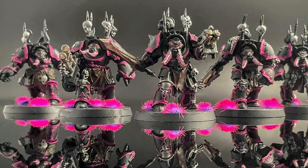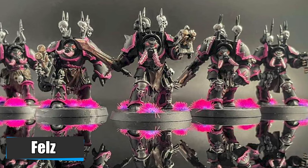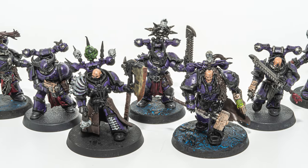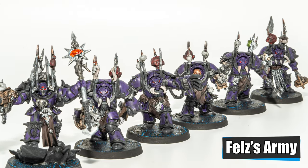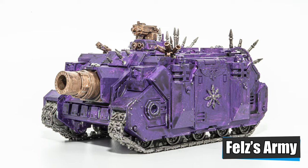This month's winner is our community member Felz, with his entry of a squad of Chaos Terminators who look amazing, but also shout out to your wife for that awesome photo. Felz wanted to make the most of this opportunity and elected to go for a centerpiece character for his army. Thanks for trusting me with that, mate.